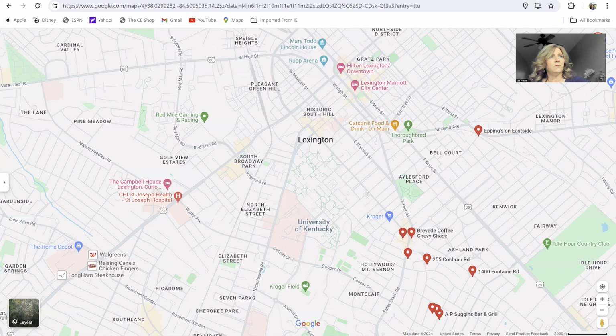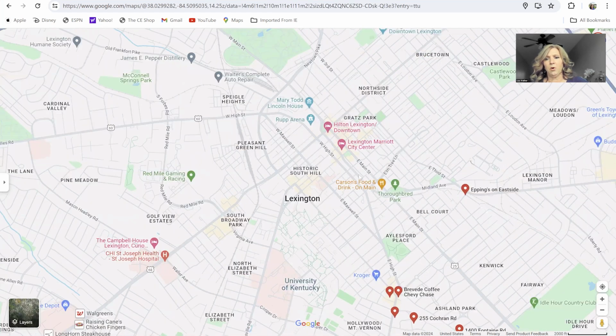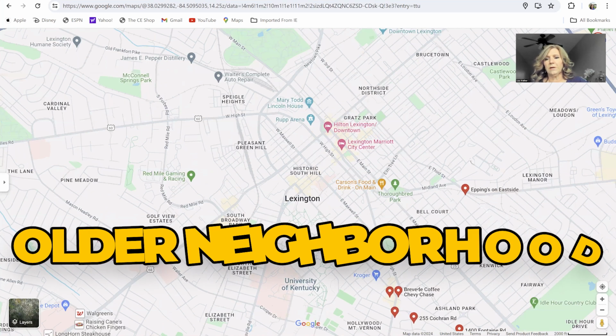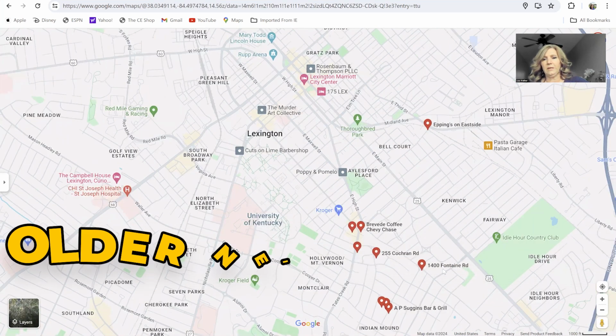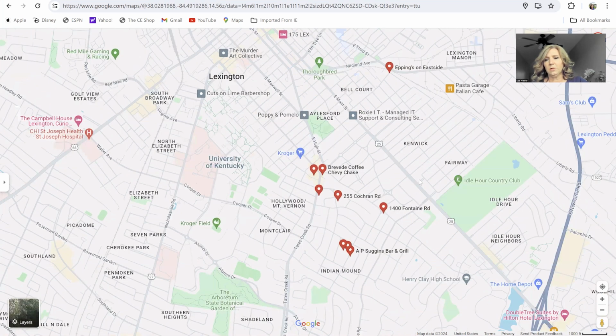It's not very far from our downtown area, Gratz Park. This is just a really nice older neighborhood that people love to be in. So it kind of runs from Richmond Road, which here is East Main Street. You can see here it runs out of town over here to New Circle. But we're gonna look at a few of the houses here.